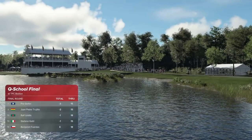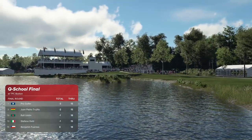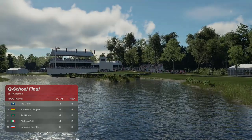And staying right where they were in today's rankings after that. Three holes remaining, folks. Hang on to your hats. This is going to be a wild and woolly finish.